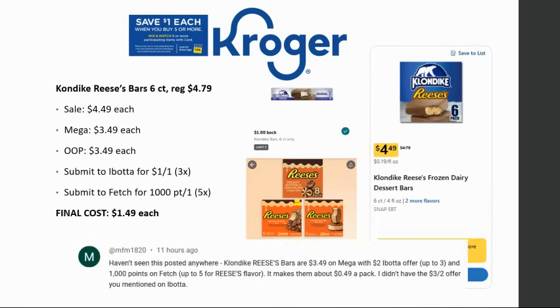Big shout out and thank you to MFM1820 that said, "Haven't seen this posted anywhere. Klondike's Reese's bars are $3.49 Mega with the $2 Ibotta offer. Mine's $1. Up to 3, and 1,000 points on Fetch, up to 5 for Reese's flavors. It makes them 49 cents a pack." So yes, if you happen to be lucky and have a $2 Ibotta rebate, then you're going to be able to grab these for 49 cents a pack. I do not, so mine's $1.49.